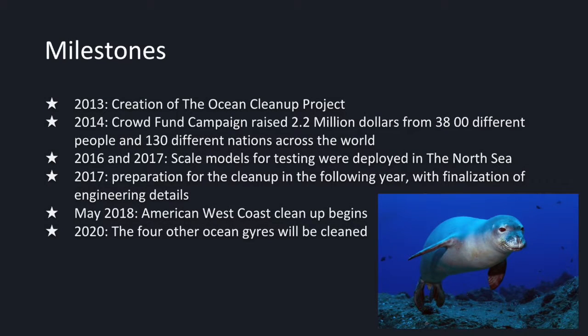One of the key important milestones in this cleanup project will include the following. The plastic that will be collected and brought back to shore will be recycled and sold to B2C companies, and this revenue will allow for the project to clean up the 4 other oceans afterwards. It will further reinforce the ocean cleanup to become a sustainable technology, and one important year in the development of this project was the year 2014.